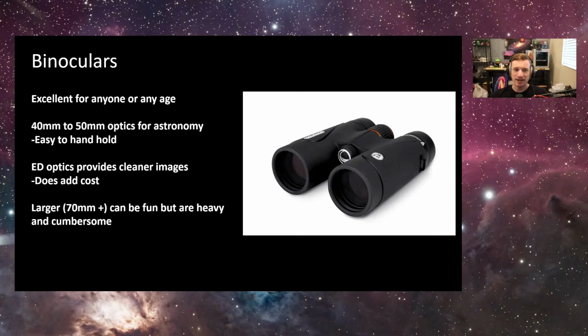For astronomy, you probably want something between that 40 and 50 millimeter aperture. I don't know that I would go with too much magnification. I kind of like 7 to 8 times, but you can get up to 10 or 12. The more magnification, the heavier they get, the harder it is to hold them stable, and you can shake and it kind of ruins the view. So I tend to favor that 10 to 50 ballpark in there somewhere. 8x42 is a nice size if you don't want to get too crazy.